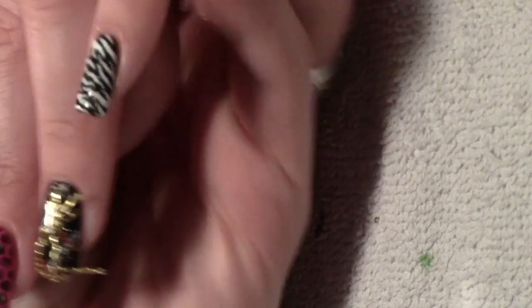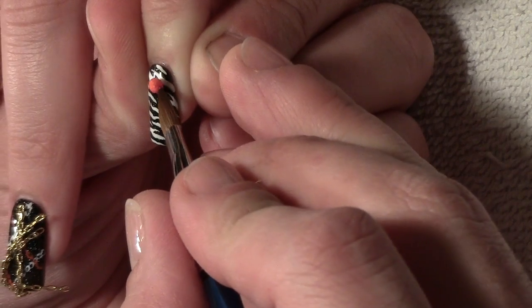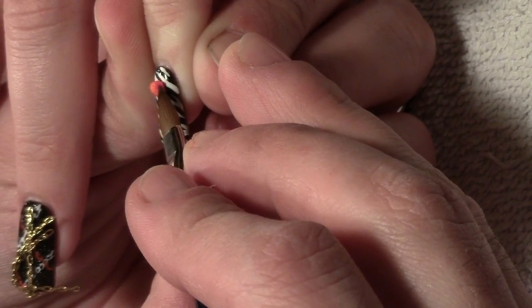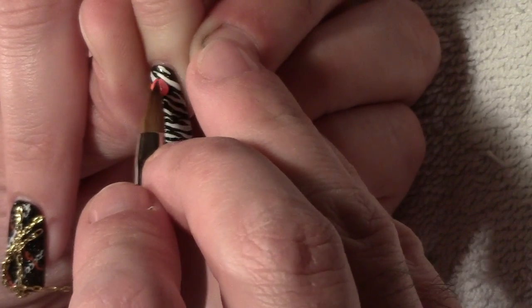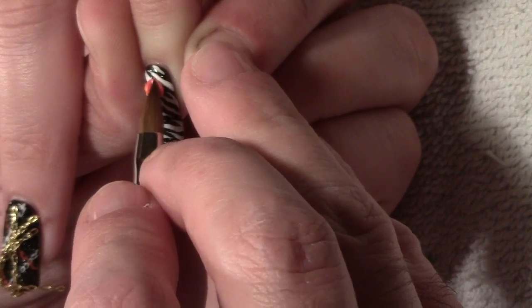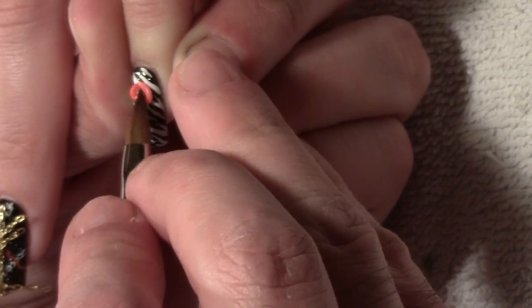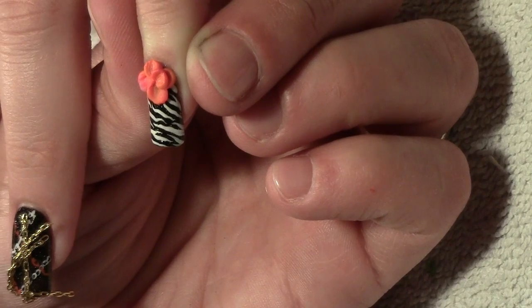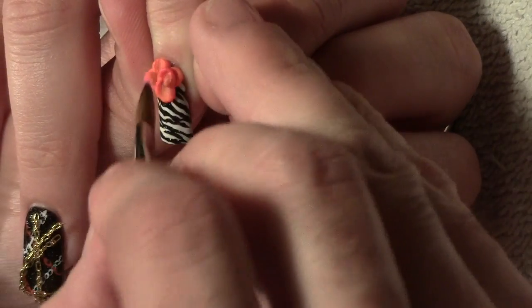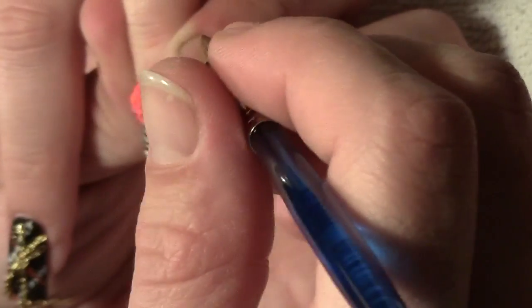Alright, and for the final element here on the pinky, I'm going to do a 3D rose. I took a dollop of orange and pink acrylic here. Just like that.